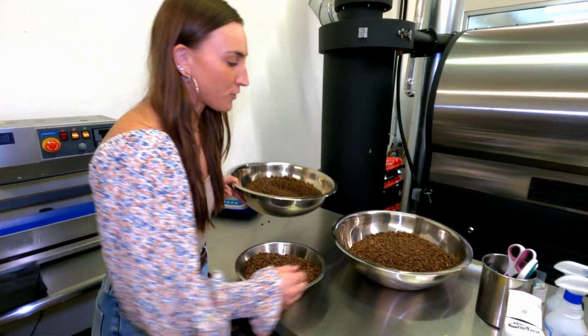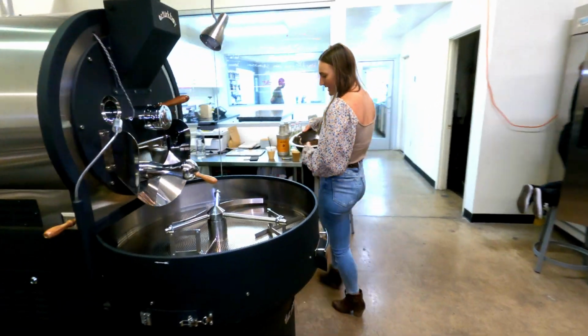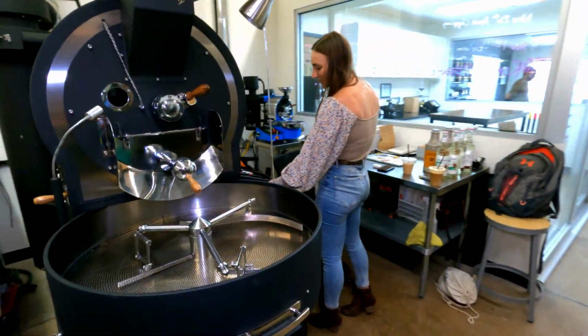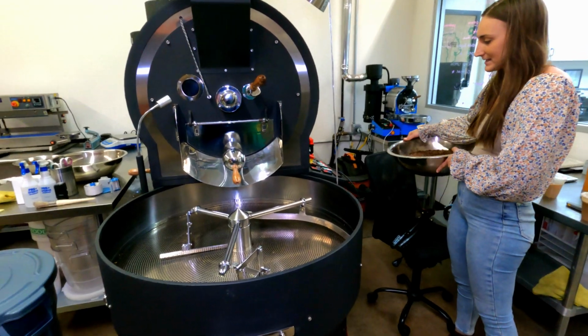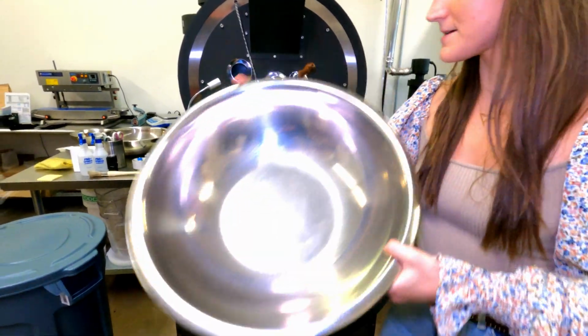So we go over here. We turn our roaster on, which I already did. This is kind of cool to see behind the scenes. And then we just pour them in here, one at a time.